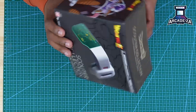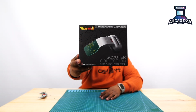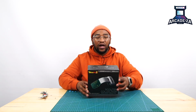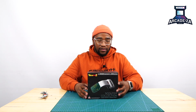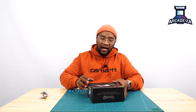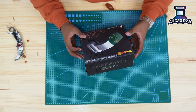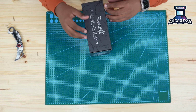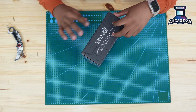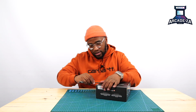So this is a completely random purchase, guys. Completely random purchase. It's a Dragon Ball Super. I haven't watched Dragon Ball Super, I don't know why, but I almost said it's a Dragon Ball Scouter because I know Scouters from Dragon Ball Z. When Vegeta and them got on the planet, with Raditz, they were looking for Kakarot, you know. It's over 9,000, yeah.